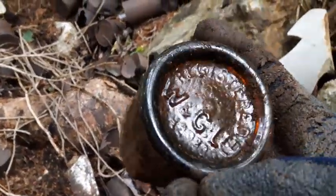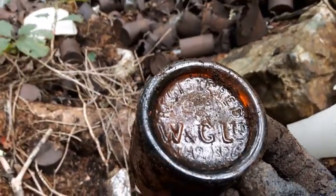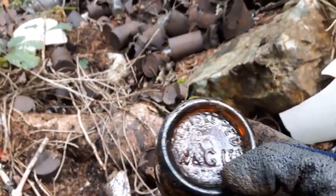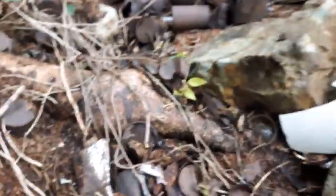Look at the base on that one. All of them have whittle marks on the bottom. Whittle marks. W and G Limited. And there's some numbers down here. This is registered up around there. That would have been an oldie.